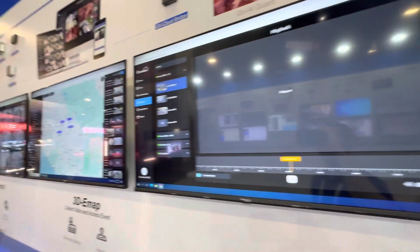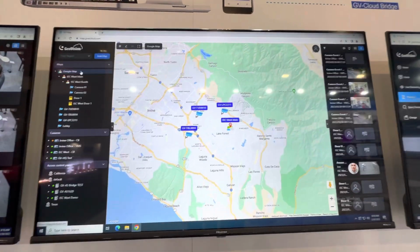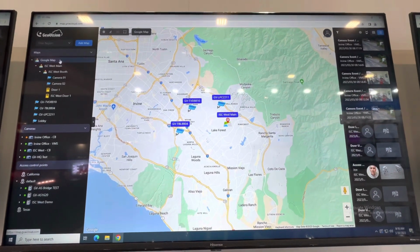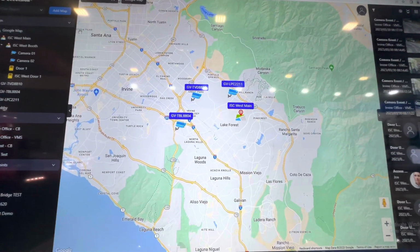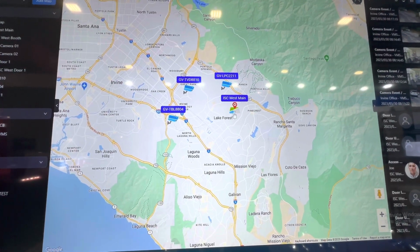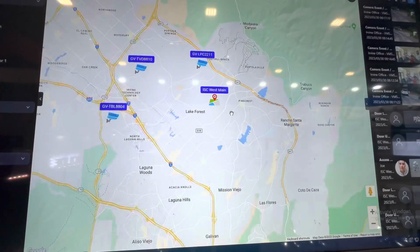Now coming over here, there's another very convenient feature with the cloud solution, and this is a map representation. This allows you to visualize your customers' locations on a map. So if a customer has multiple locations, maybe spread out across the US or a state, they can visualize those locations on the map. As you see here, this is utilizing Google Maps, so I can zoom out, I can zoom in and interact with it.